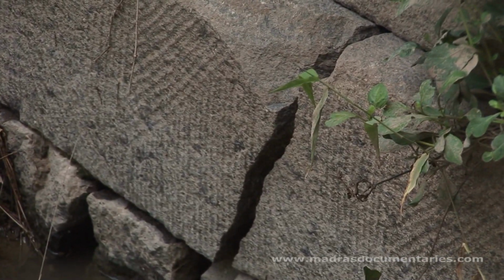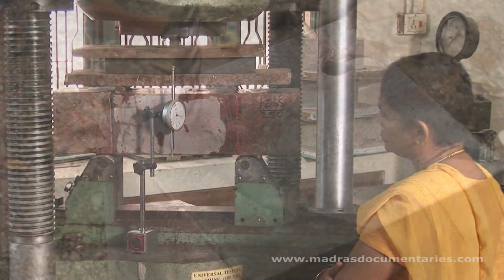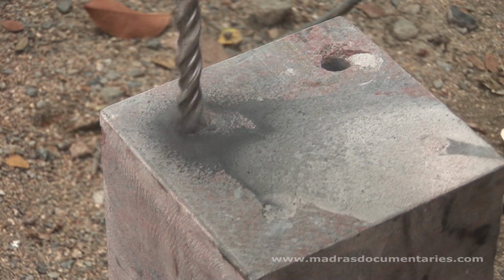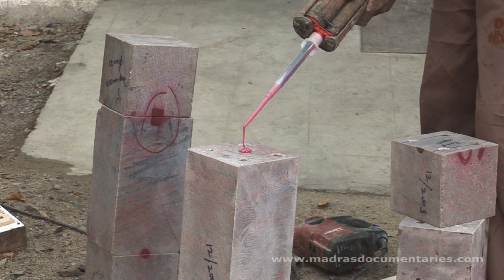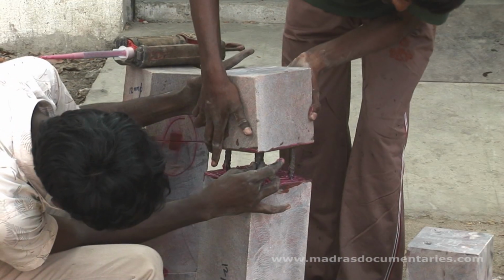To execute this work, Dr. Satyamurthy approached Dr. Matthews and Anu Padma of IIT Madras. Dr. Matthews studied the cracks and came up with a unique solution. The solution would not disturb the stone blocks.